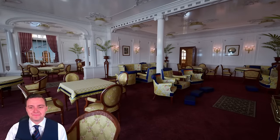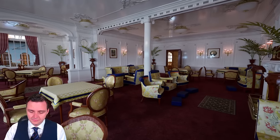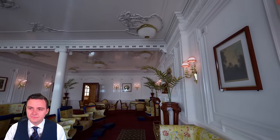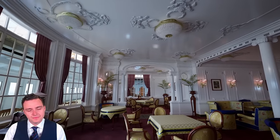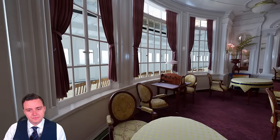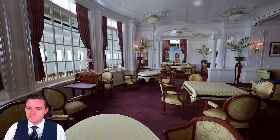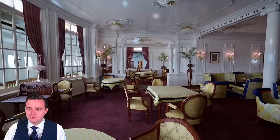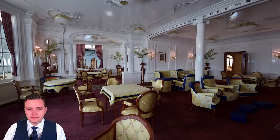Where are we now, gents? The reading and writing room. Still on A deck, obviously. But this room was intended, I have to use past tense, I forgot, which is unfortunate because these ships aren't around anymore, to be just a quiet space for reading and writing. You would come here to write your correspondence, read a book as well. It turned out to not be another popular space. It was criticized early on Olympic for being a very bright room, not because of the windows, but because of all the light fixtures bouncing off the white walls.